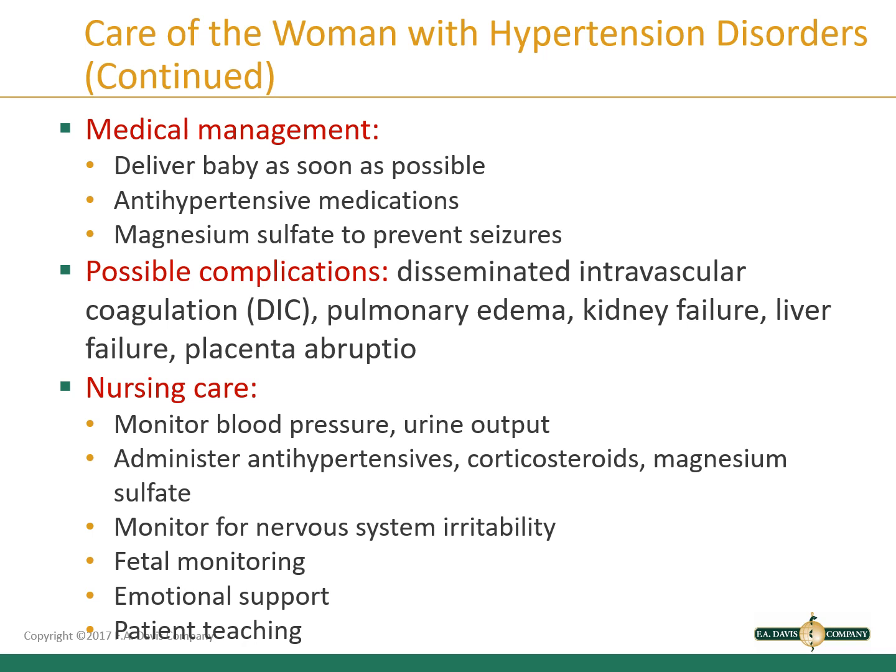Medical management is to deliver the baby as soon as possible, and it may need to be done via C-section. You're going to give antihypertensive meds and mag sulfate. We'll cover details of mag sulfate in a moment. Possible complications are disseminated intravascular coagulation, so that is an abnormal blood clotting disorder, pulmonary edema, kidney failure, liver failure, and abruptio placenta. You want to monitor for blood pressure and her urine output, fetal monitoring as well.